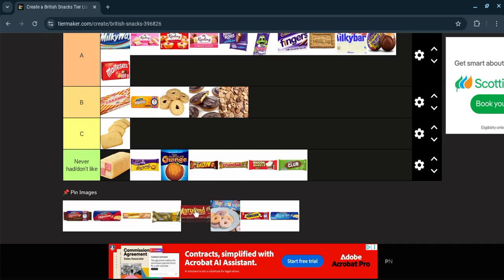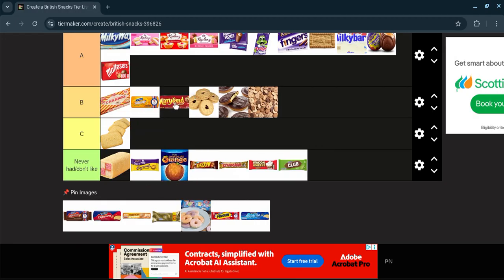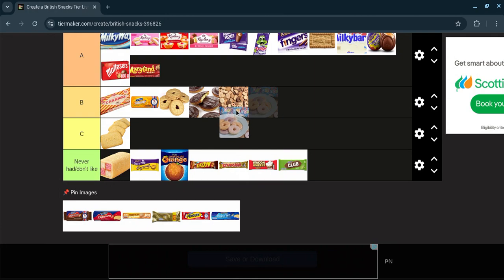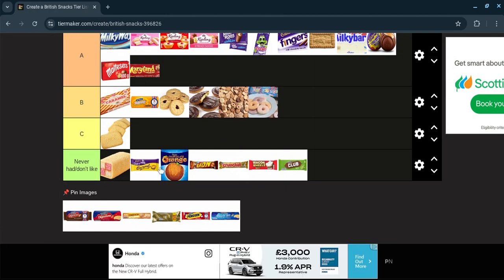Maryland cookies. I have had a Maryland cookie once, but for that it's gonna go in B tier. No, it's gonna go in A tier actually, now that I think about it, because I remember having it and it tasted mighty fine. So, Party Rings, another one I haven't had, but for all the praise I'm hearing about it, it's gonna go in B tier.